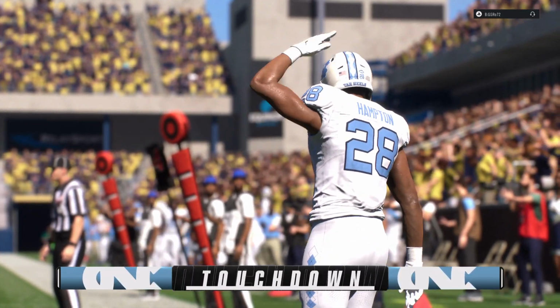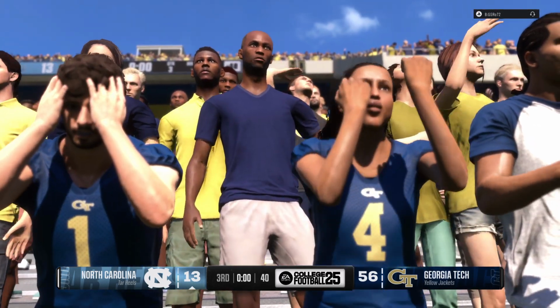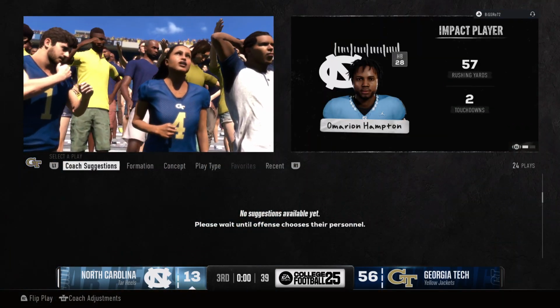This defense is going to have to do a better job being physical. That's 2 rushing touchdowns they've now allowed. They have got to be better close to the line of scrimmage.